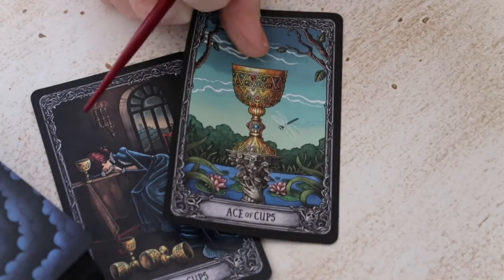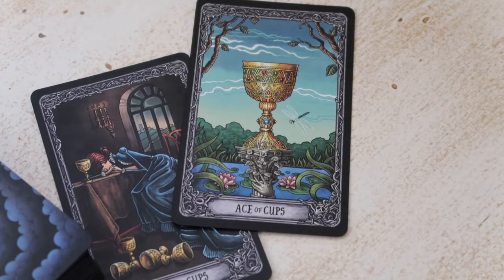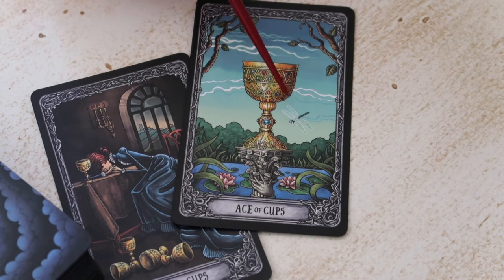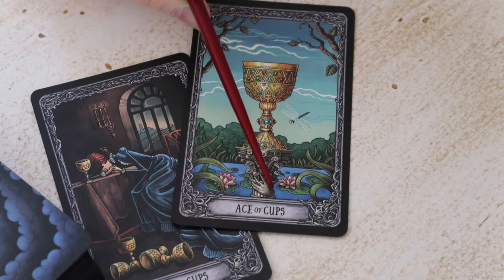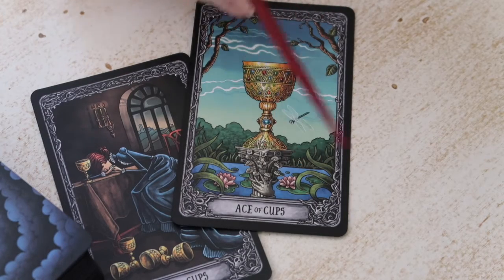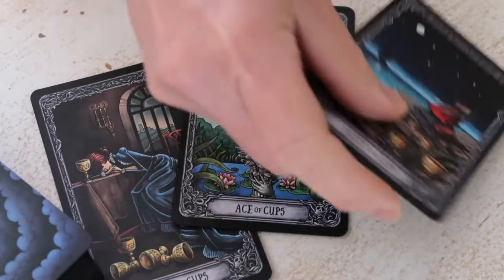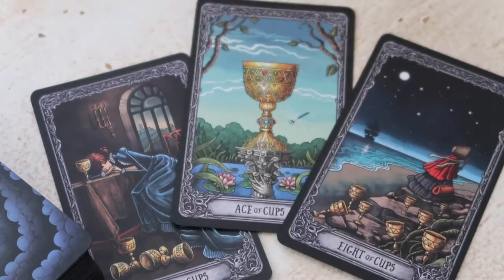The aces are all very bright and beautiful and full of detail. Just like all the other cards, you can see the gems all on the cup here, and the raised design of the cup. You've got a dragonfly here, all kinds of detail down below. Also in the borders. The borders are just beautiful. And here's another cup card.